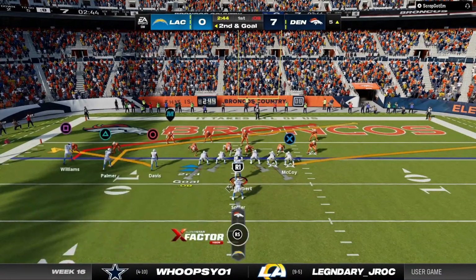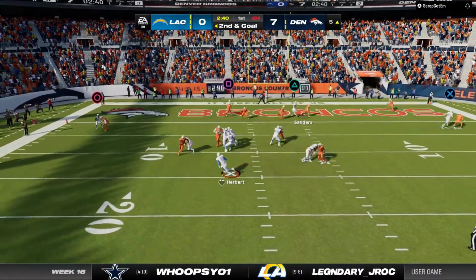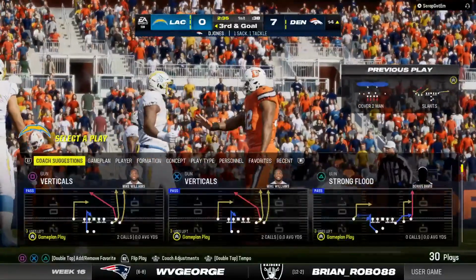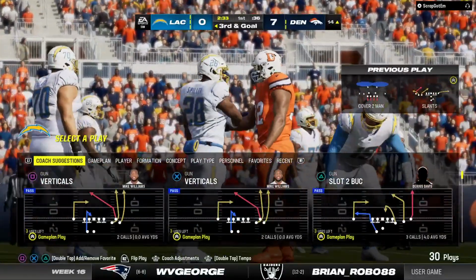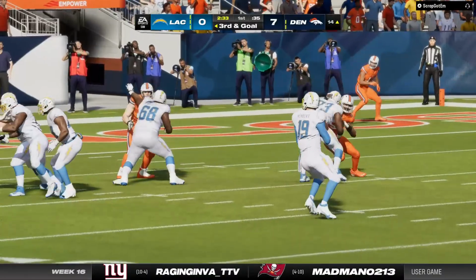Hey, Kaplan. Herbert. Dancing to his left. And he can't find anywhere to go with it. And he goes down. Draymond Jones. He's the one that got home and takes him down for a loss of 9.